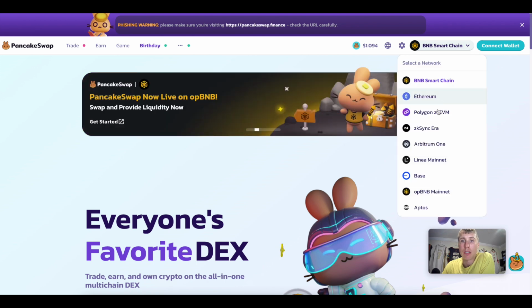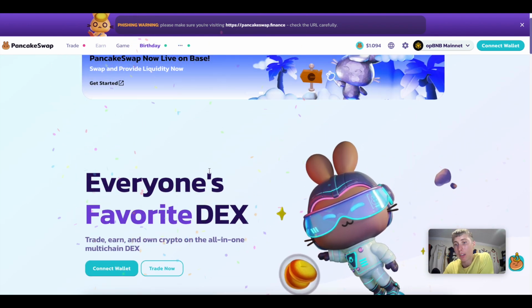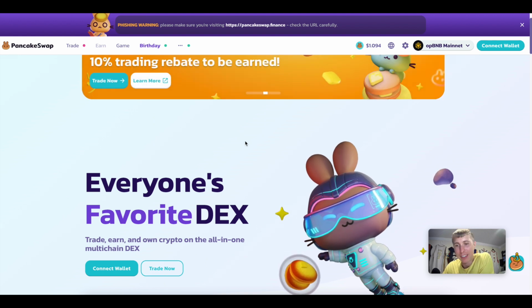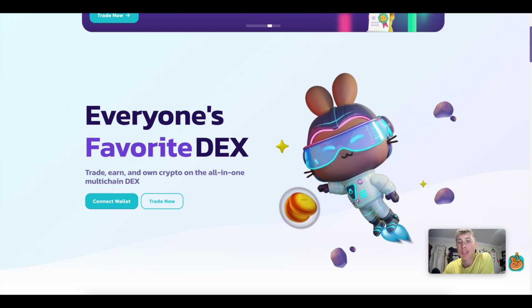But the dApps we are going to try over here, or at least use, you want to go to OPBnB on PancakeSwap and make a couple swaps. You can provide liquidity. I trust the PancakeSwap team. I trust the PancakeSwap DEX. They got over $1 billion in TVL, so I don't think that they are just going to simply rug and run with that type of thing.